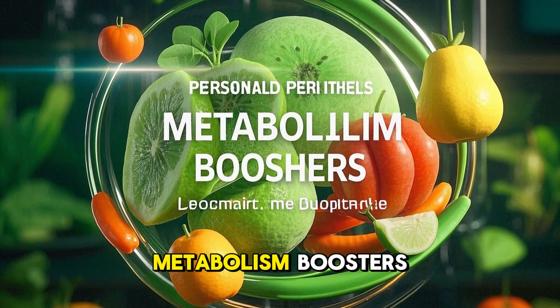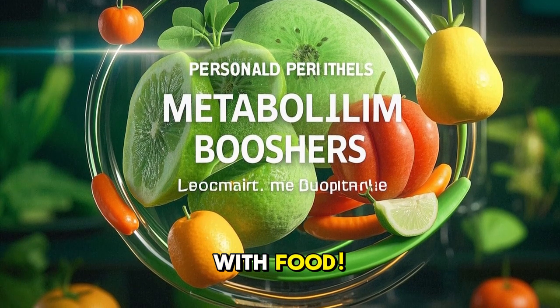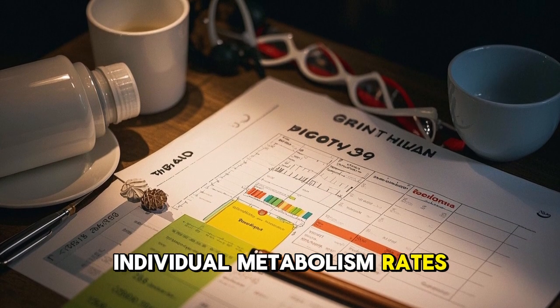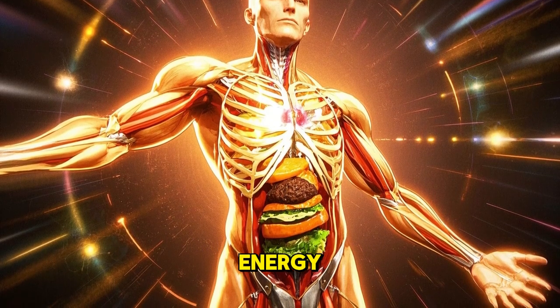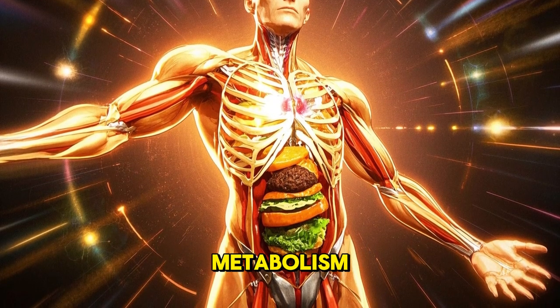Number 10, Personalized Metabolism Boosters. Increase your metabolism with food. Personalized meal plans and supplements will be designed to boost individual metabolism rates based on genetic data. By understanding how your body processes food and burns energy, tailored nutrition will help improve fat burning and overall metabolism.